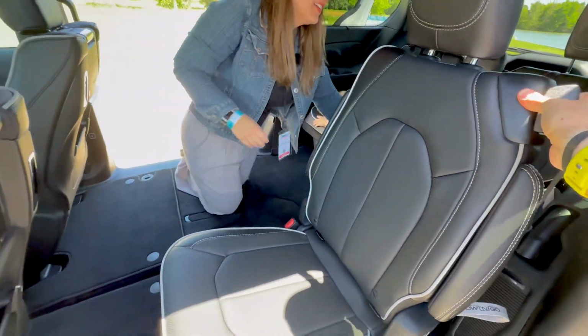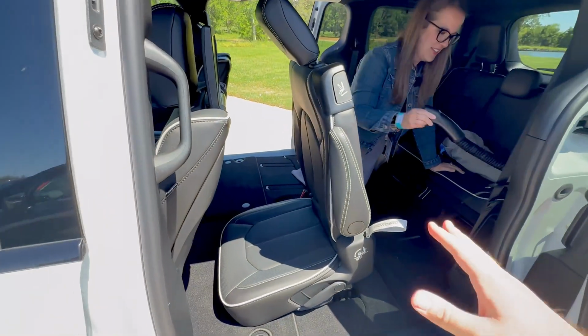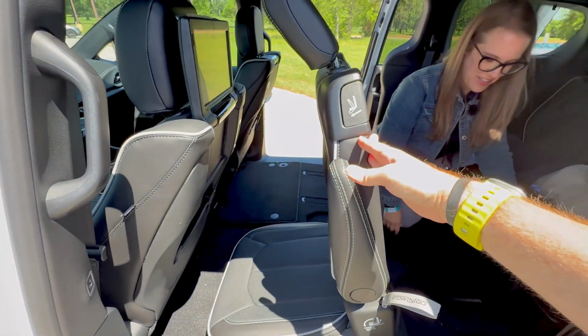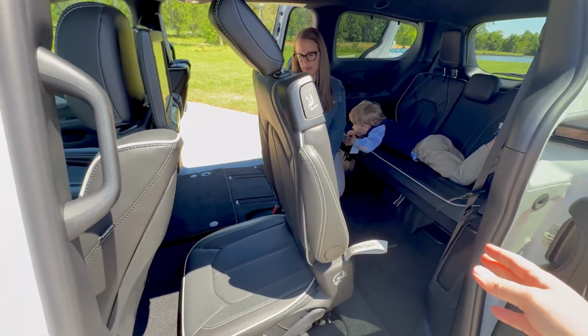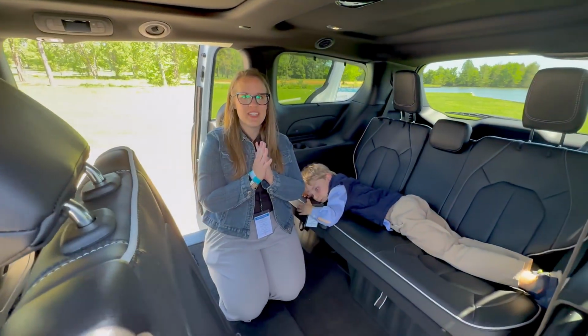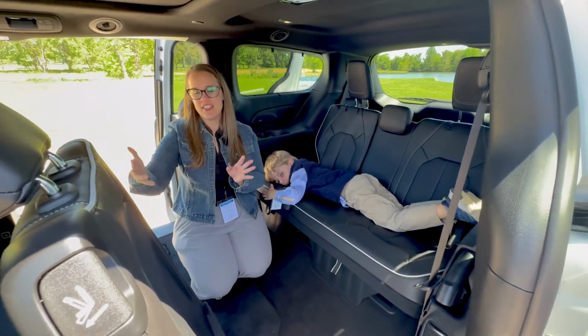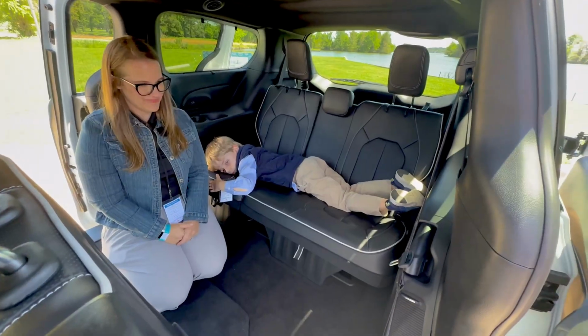And then I wanted to go ahead and show you the only seat in the class that you can leave a child seat in place and fold the seats forward to get into the third row, which I really like. Check your child safety seat manual to make sure that your child safety seat is one that can do that. Yes. And then, Holly, what did you find?